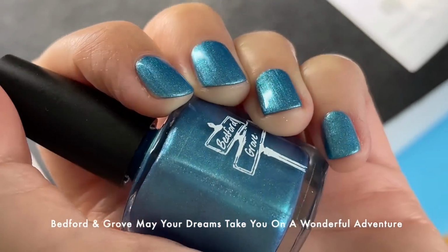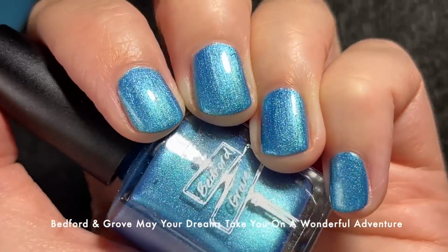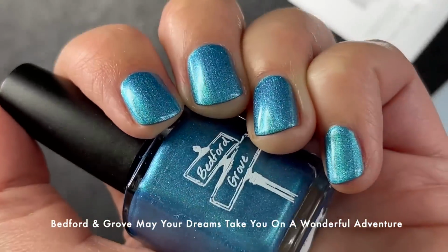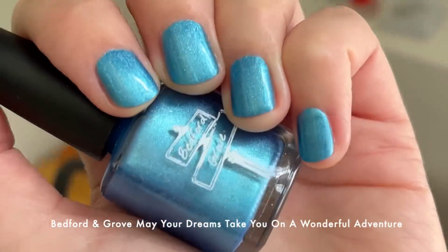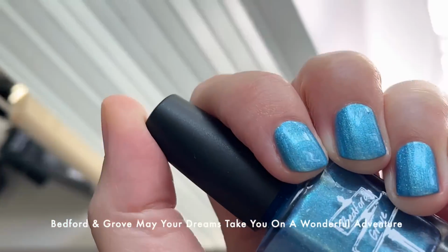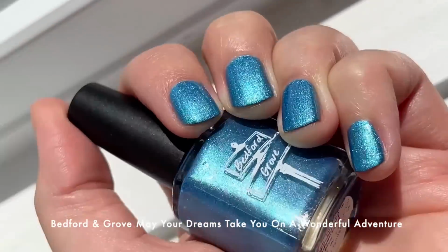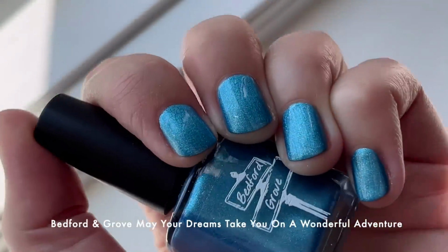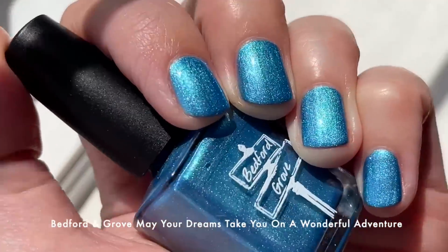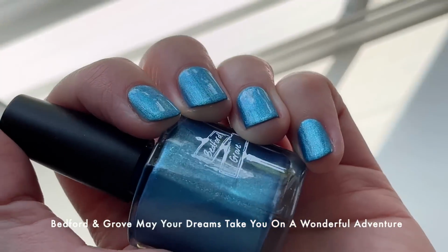So as you can see, this is really vibrant, and the shimmer is pretty complementary, or I guess you would call it coordinated, because it's a turquoise shimmer, so it just adds this depth to the polish, which I find to be really beautiful. Again, actual sunshine and not wildfire smoke sun, so it was nice to show this one off to see how sparkly it is.